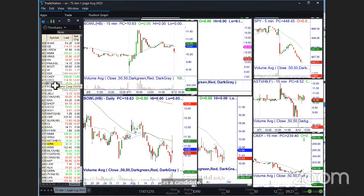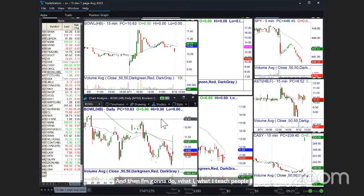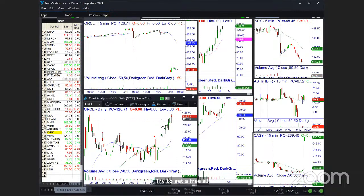What I'm going to do, Robert, particularly because tomorrow afternoon I'm heading down to the Keys, so I'll be away for a bit, is wait for the options to open, and then do what I teach people about: try to get a free call spread. Instead of closing my 140s, I guarantee there'll be a lower strike that I can buy for a penny. And then I've got myself a free bull call debit spread. That's how you get a free spread out of a short option. So that's the answer to your question.